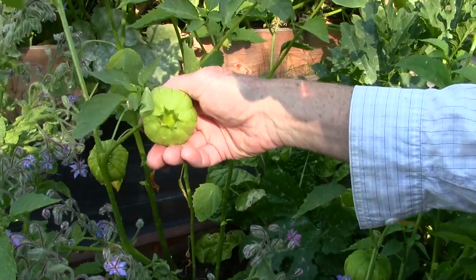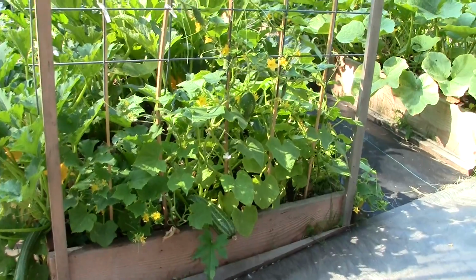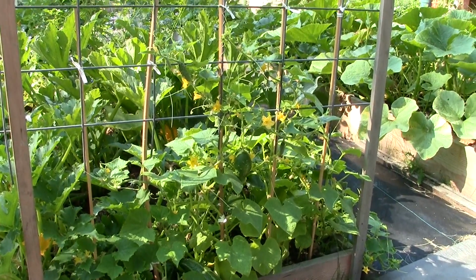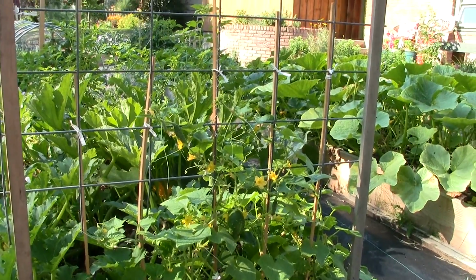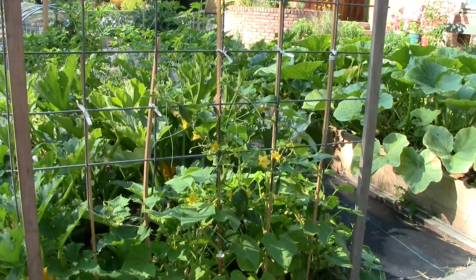And then they'll get bigger. I'm having mixed results on the cucumbers. What I'm finding is when I'm planting at the ends of the bed, it's not getting as much moisture and as much water and as much nutrient, so I'm going to have to modify it. But the trellises on the ends of the beds are a really nice use of space.